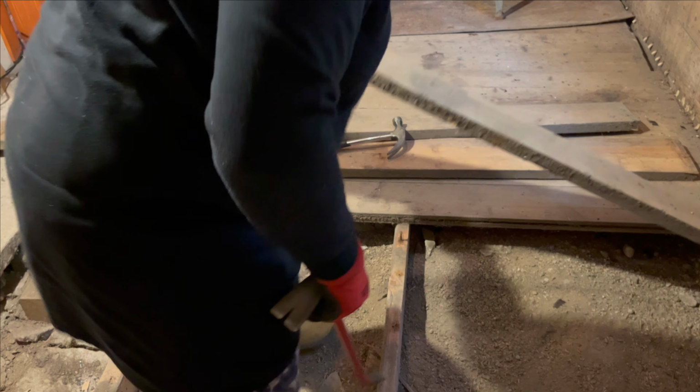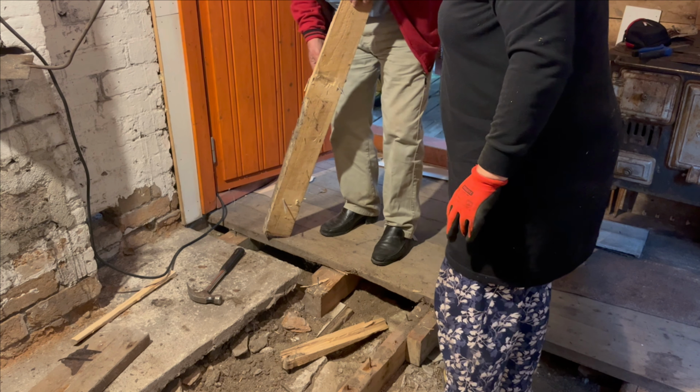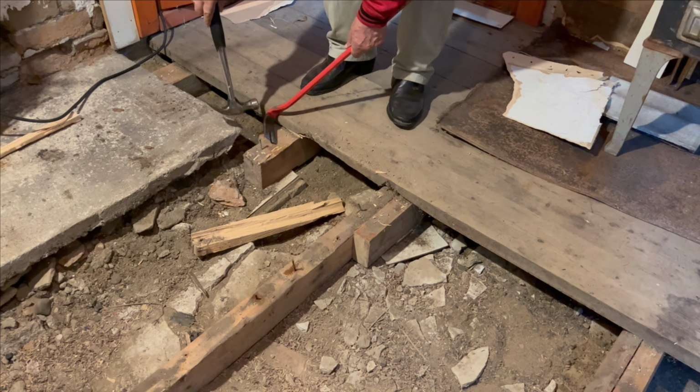Aquí está el clavo. Sí. A ver si lo compré bien. Teamwork. Oh, it's harder than it looks. And this was not planned at all.